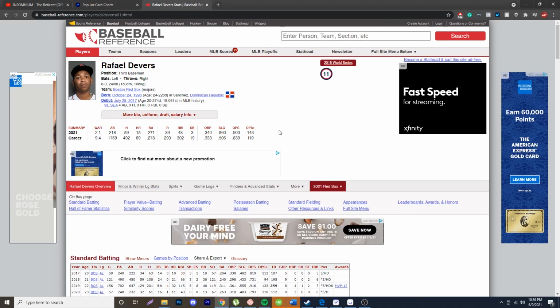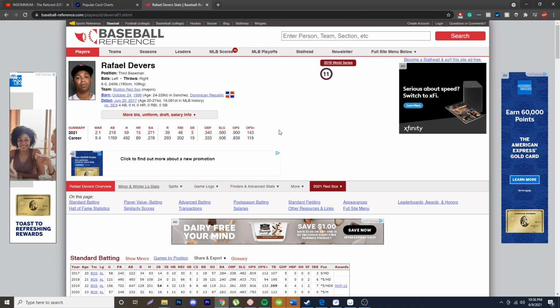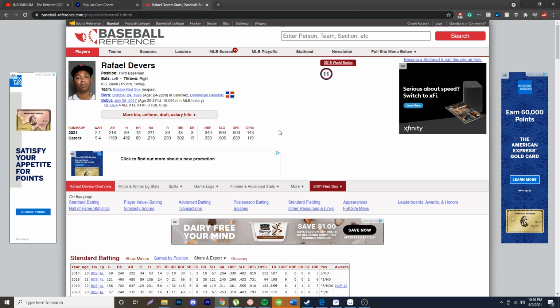I probably have close to 200 or 300 Devers cards. I picked up a lot of his cards for $1.50 when I used to go through quarter bins, dollar bins. I know they don't really have a lot of those at shows anymore, but they used to. And I just grabbed him because he was a young prospect and looked really good and played for the Red Sox. So I have a lot of those. I have a bunch of his autographs as well. And I'm going to probably sell a few of them at the end of the season.